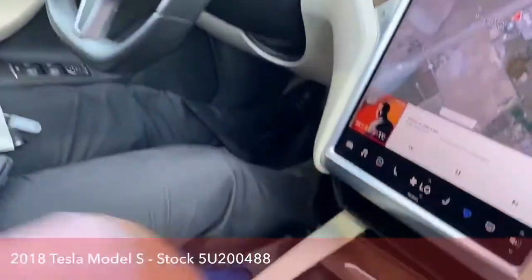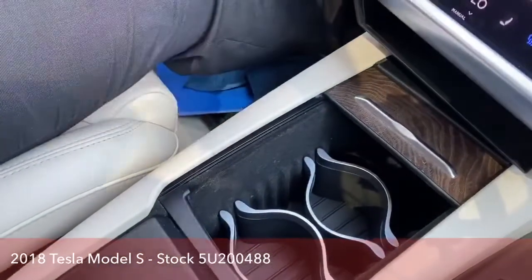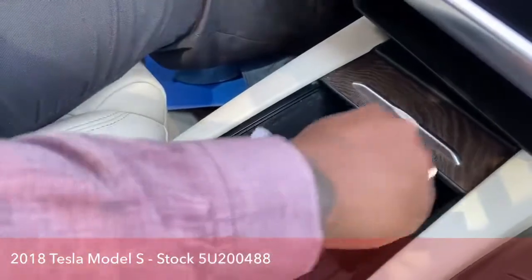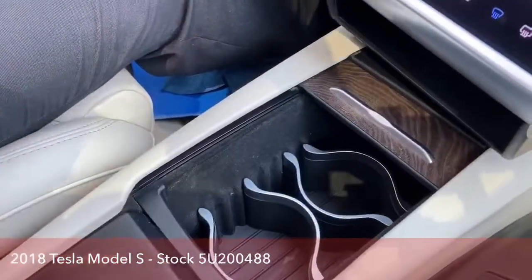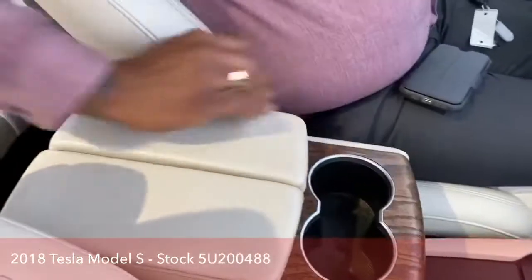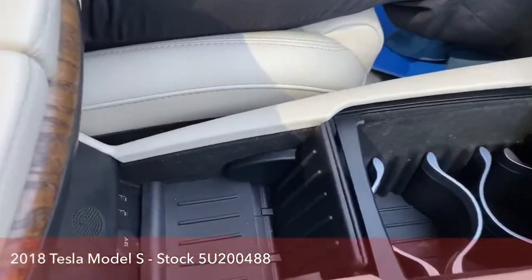Tesla came with this system right here where you could put your cups inside here, and if you have a bigger cup, you could actually adjust how big the cup holder is by simply removing the slides and sliding it to your size. It also has cup holders up here as well, so two more cup holders. And if you don't want to use those cup holders, you could just pull this forward and use it as an armrest. Tons of storage in here as well.